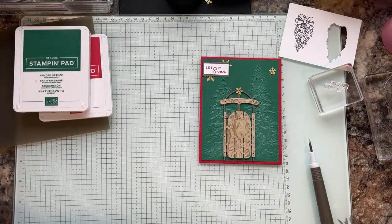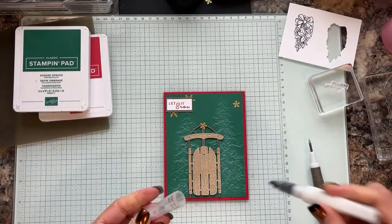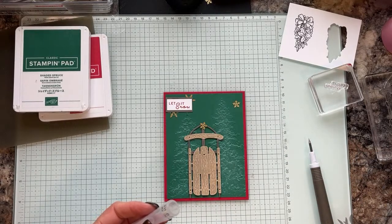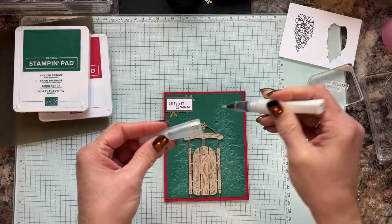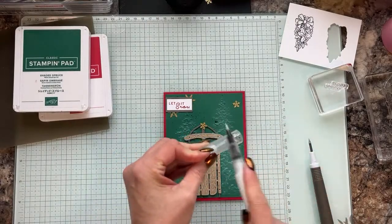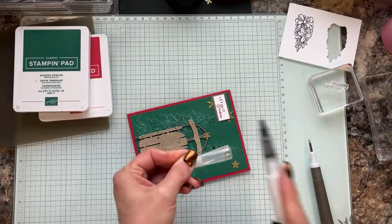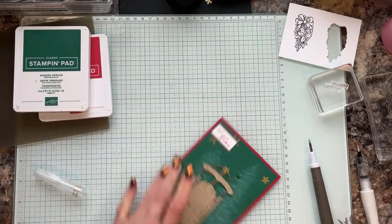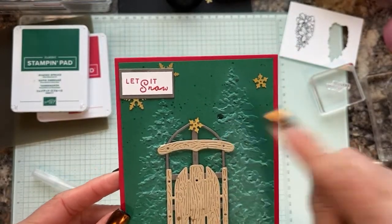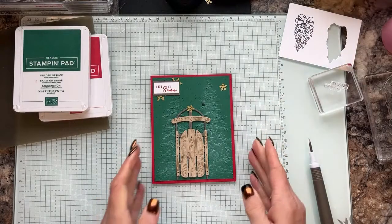And I'm going to grab my Wink of Stella. Get some down in the brush. I think I'm getting low. Flick that on there. It's either going to work or it's not. There we go. When that dries, you'll have little flecks of Wink of Stella where that got a big glob there, but when it dries, it'll have little sparkles throughout the card.